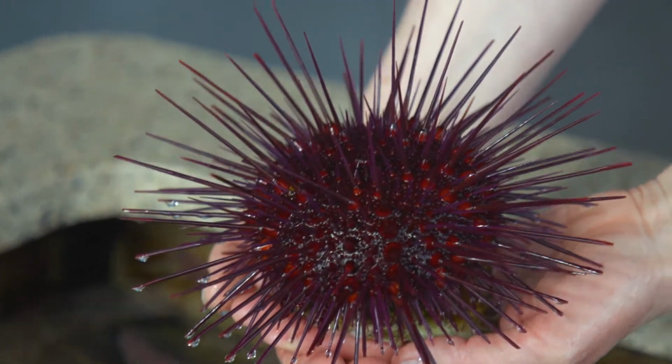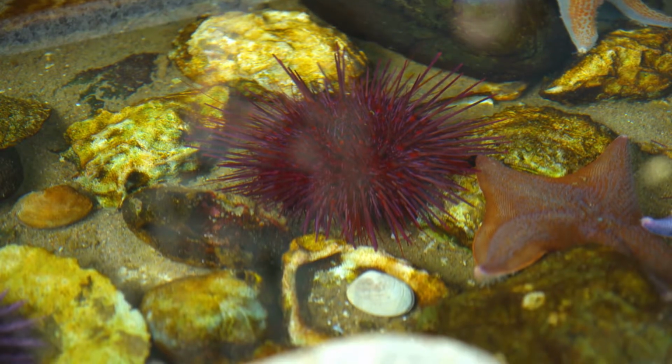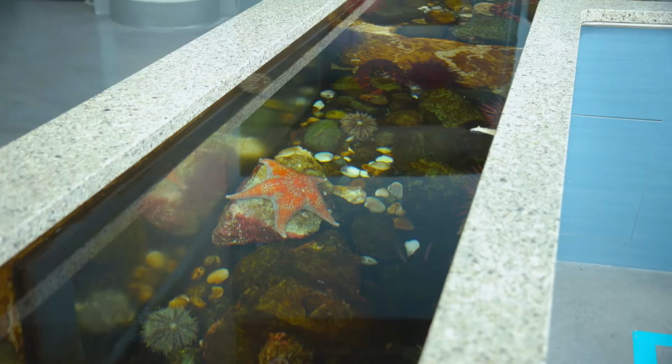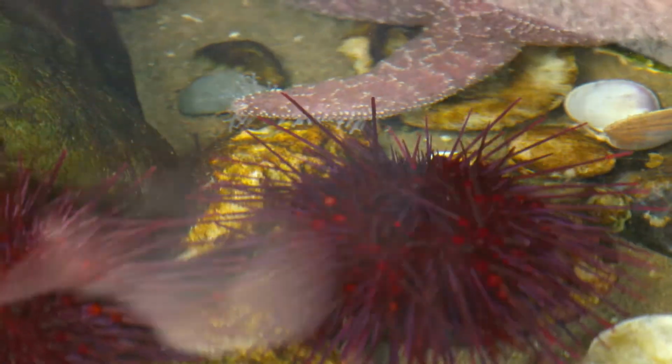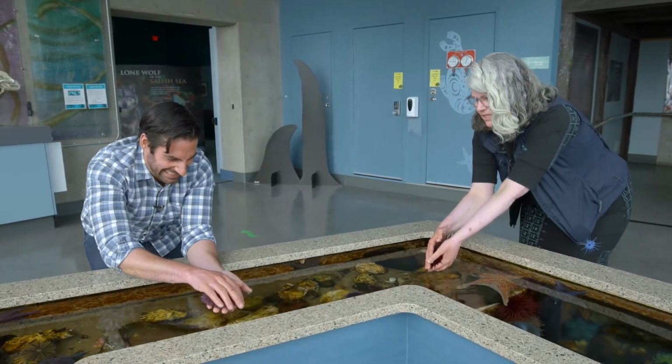I have here a red sea urchin, which is a much bigger species. Much deeper. You'd have to be a scuba diver to find this species. The one that you have there, you could find at a really good low tide along the shorelines of the Salish Sea. What I'm going to get you to do is gently put your hand on the top and see if you can gently turn it over.